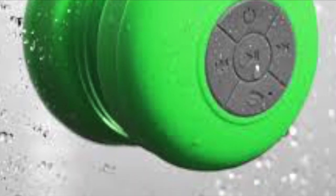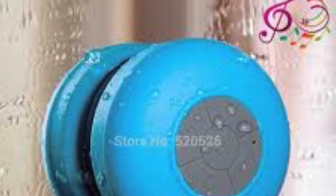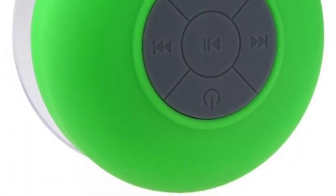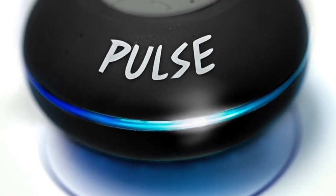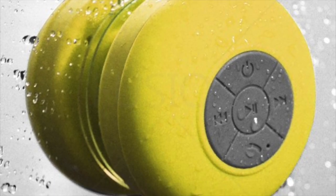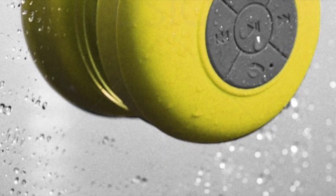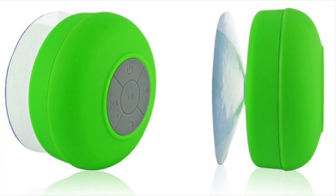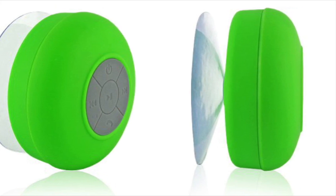Specification: Bluetooth 3.0 plus EDR. Playback time: 6 hours. Charging time: 3 hours. Connection range: 10 meters. Transmitting frequency: 2.4 GHz. Battery: 3.7V 400mAh lithium battery. Unit weight: 45g. Dimension: 2.25 thickness with suction cup x 3.25 diameter. Package content: user manual, SB510 waterproof Bluetooth speaker, USB charging cable.